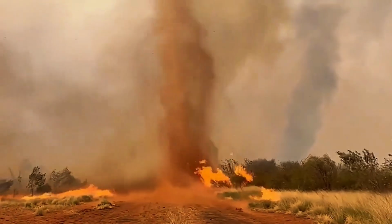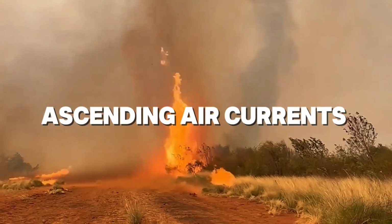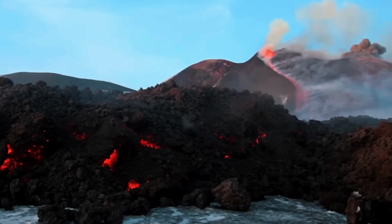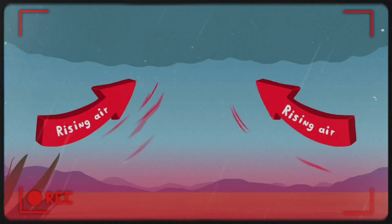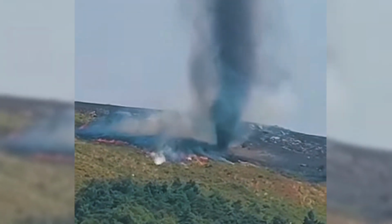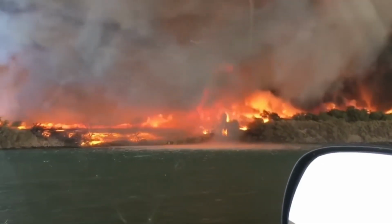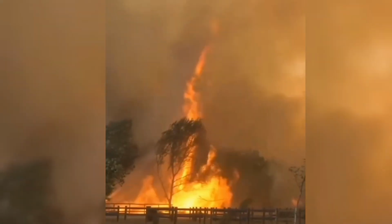Fire tornadoes develop under a perfect combination of circumstances: severe heat, chaotic winds, and ascending air currents. It begins with a strong fire, typically from a wildfire or volcanic eruption, that quickly warms the air above it. The hot air, lighter than the surrounding cooler air, starts to rise, generating an updraft. As the fire consumes, it sucks in air around it to feed itself, and if the winds are precisely right, this incoming air begins to spin. When these rotating winds meet the column of rising heat, the flames themselves can be sucked into the vortex, forming a horrifying fire tornado.